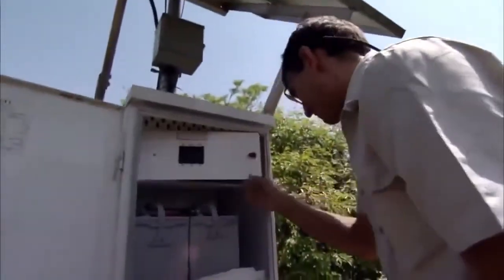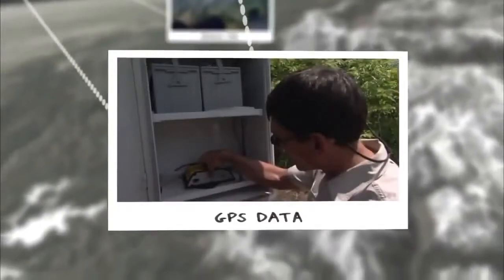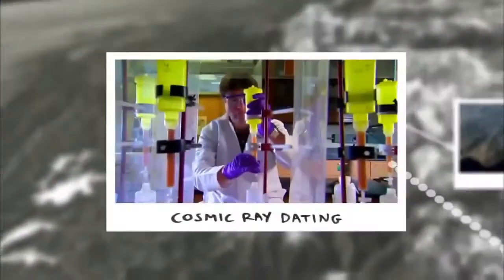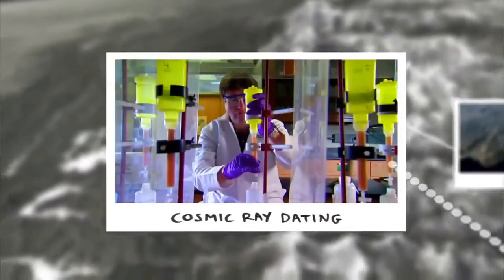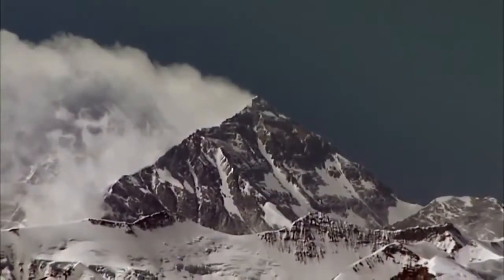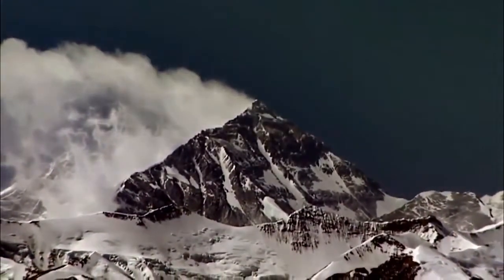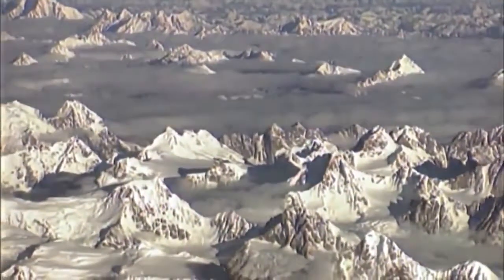The investigation into the growth and movement of the Himalayas has revealed the following evidence. GPS data shows a very active mountain belt that is still uplifting. Cosmic ray dating proves that the Himalayas are being eroded faster than any place else on Earth. Geologists now have the tools to predict Everest's future. It and the Himalayan mountain chain will continue to rise.